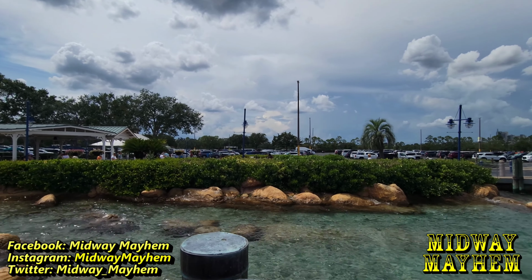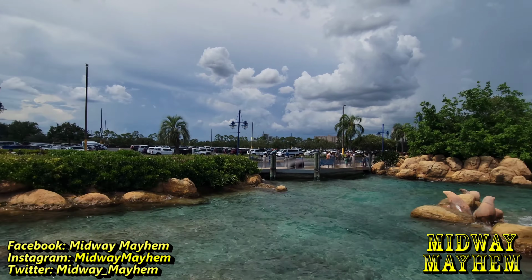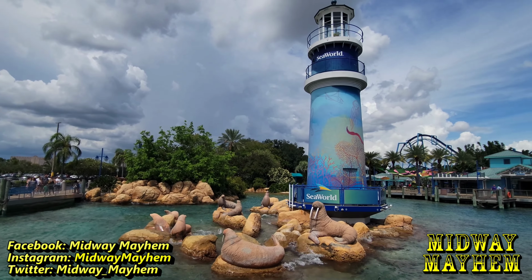Well, that was pretty neat, seeing some new launch track in the storage lot. Hopefully some of those pieces are going to make their way over to the main site very soon.